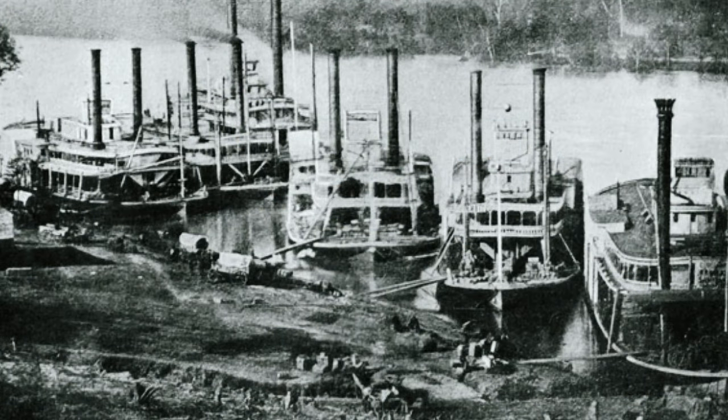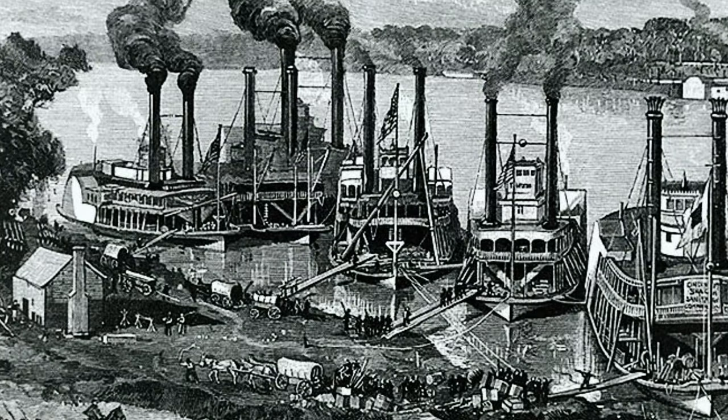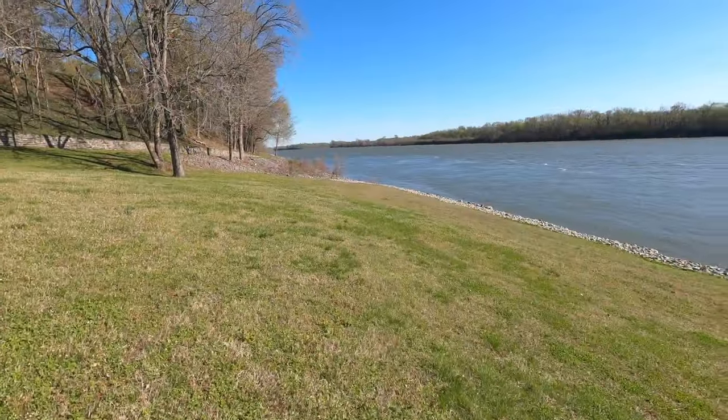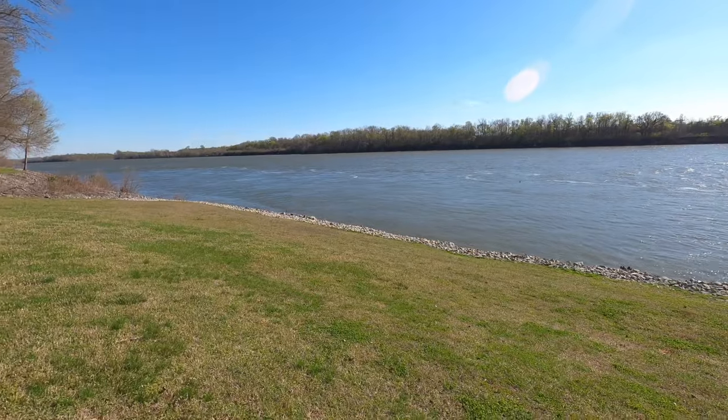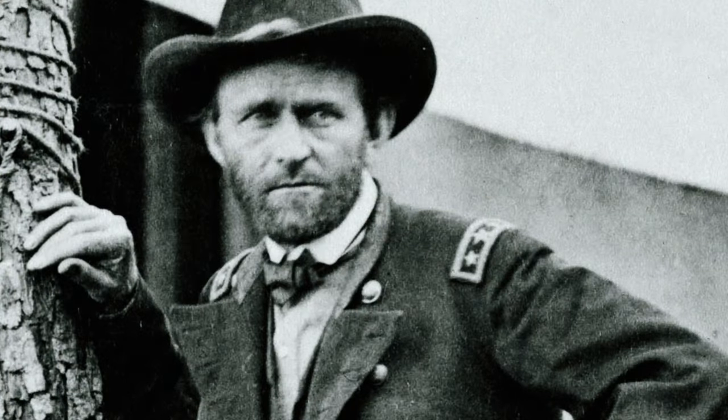And we're going to throw up some photos here. These are photos that were taken somewhere in this vicinity in 1862. Those are the Union transport ships that transported Union soldiers here, and they are going to land right here along Pittsburgh Landing. There's a lot that's going to bring them here.